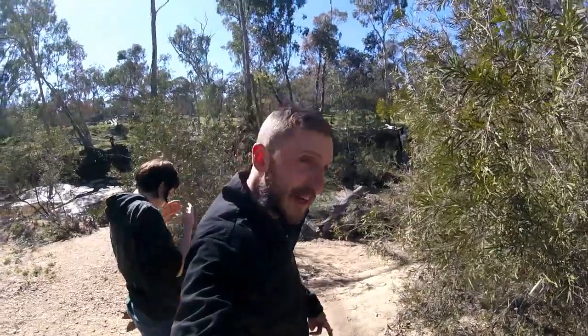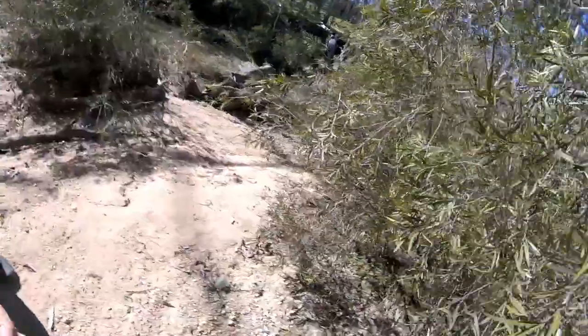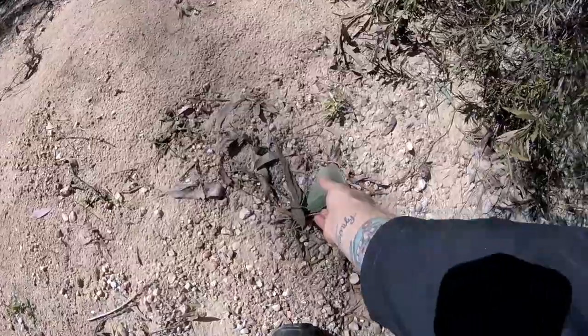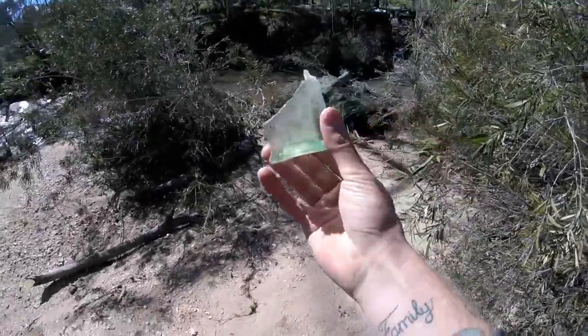We dropped Grizzly off and came up into the national park. We're at the Chinese Gardens, which is blue sign number 3 if anyone's interested. And the first thing I spotted was this. Sometimes you find a cool bit of glass.